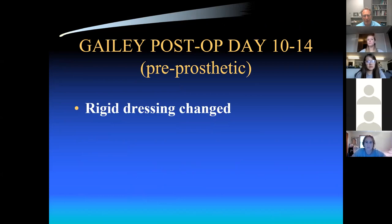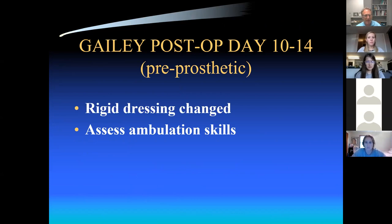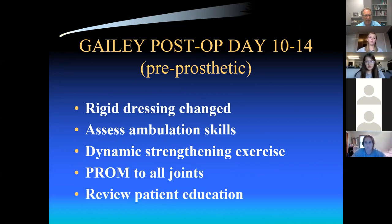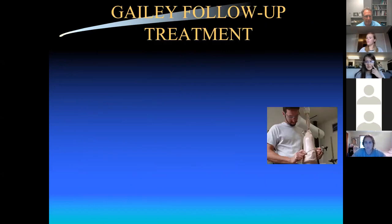Okay, so here they would definitely be discharged by this point. The rigid dressing would be changed if it has not fallen off already. You assess ambulation skills with an assistive device, outpatient. Keep up with the dynamic strengthening, and review education. Okay, so the next thing, as a preparer for using the prosthesis, that has to be done is what's called construction of a check socket.